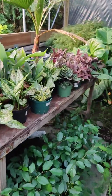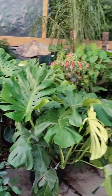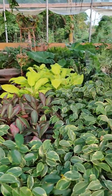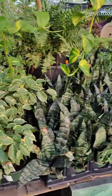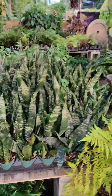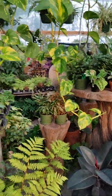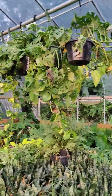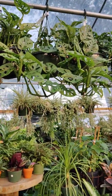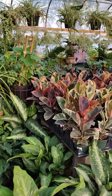These will only be here through fall, and then they move in for the winter to our other location that has the heat. So anybody nearby, come and get them while it's warm. While we still have them here. Snake plants, tons of ferns, lots of pothos, monstera, Swiss cheese up there. Sorry if I'm going too fast.